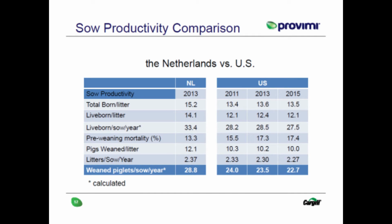So, production numbers, putting the Netherlands in 2013 side by side with the US from 2011, 13, and 15. You can see that in the US we have been increasing in production, however, still not to the same level as what the Netherlands currently experiences. In terms of their big target goal, weaned pigs per sow per year in 2013 sit at 28.8. We're around 24. There's going to be some PE artifact in here, 23, 22, but even at 24 in 2011, still below that of the Netherlands. So they're just producing a lot of pigs.